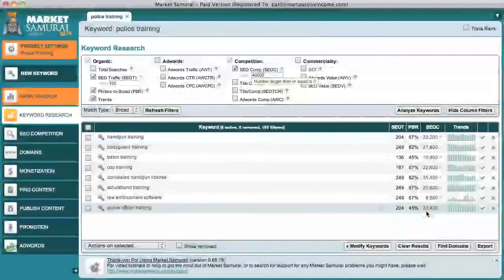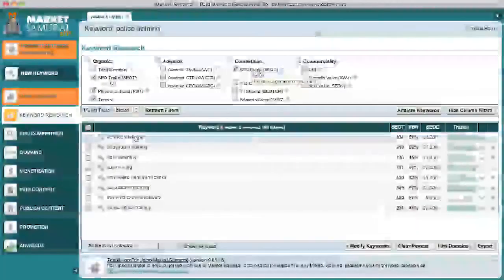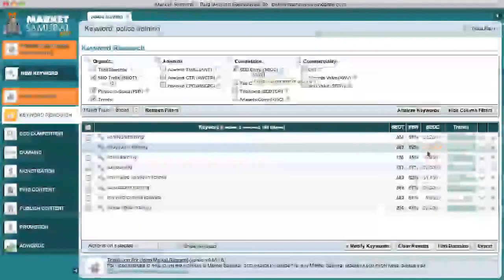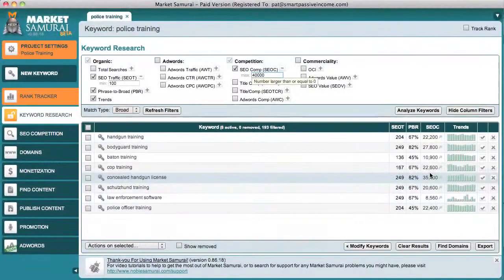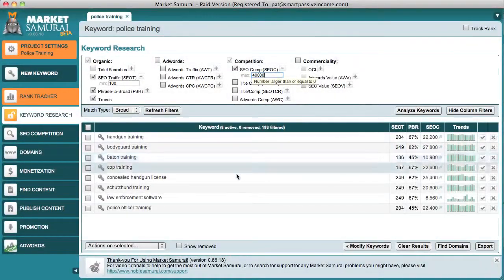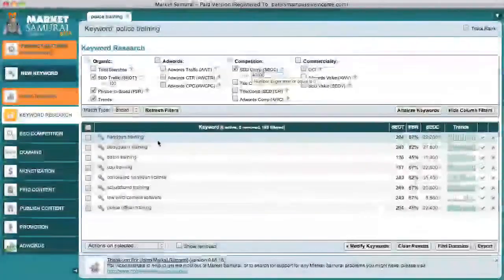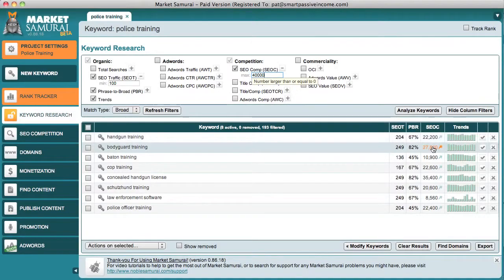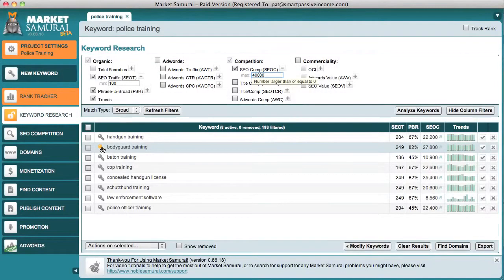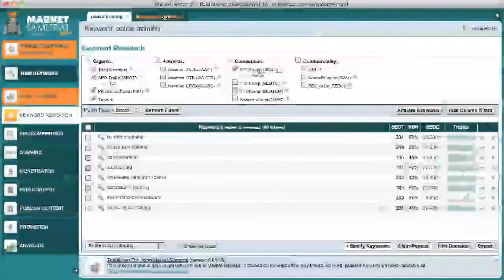Now this leaves you with very few, only 8, but these are good keywords. There's a relatively low number of competing web pages out there and a relatively high amount of traffic that I could get if I'm on the #1 spot. So from this point on, I know these are potentially good keywords because there's little competition and a relatively high number of searches and traffic. I like to create a new keyword by clicking on this key here of the keywords that I'm interested in.